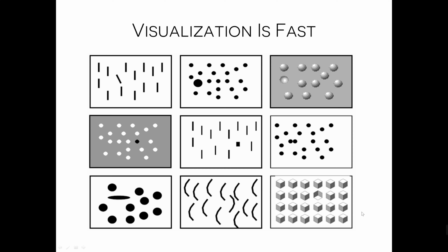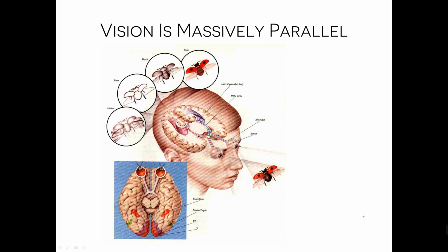The brain is extremely fast. You see this quickly, right? That's because your brain is massively parallel in recognizing these visual attributes. There's one part of the brain that can do color really fast, one part that does shape really fast, one part that does motion very fast, and so on. So there are different sections of the brain responsible for different parameters of visualization.